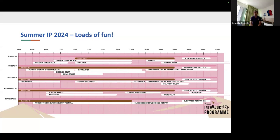Don't rush into things. So that's the bike sale part, and then on the 19th or the 20th, you see a space for Welcome Activities International Associations, it should be after 6 in the evening. So ISA is planning to host a fun event for all of you, which will, I would say, 90% be free because we are also receiving support from TU Delft. But we will be letting you know the details in the coming days, once we finalize the event and everything. So in a nutshell, enjoy the IP. It's going to be fun.